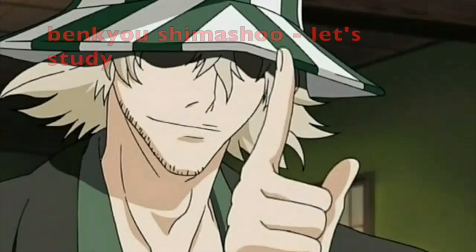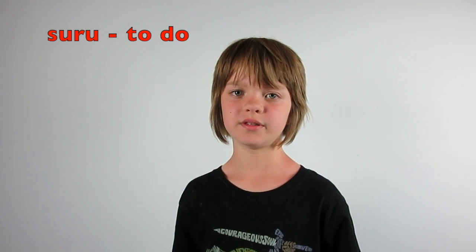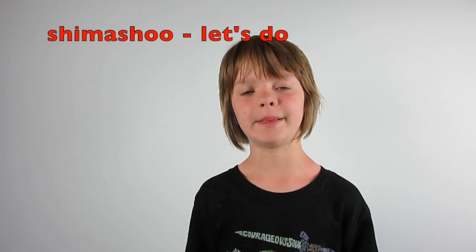A large amount of verbs in Japanese take a noun and add suru, to do. Here, Udohara says, let's study together, by saying, benkyou shimashou. Benkyou is the noun study, and shimashou means let's do it. That's suru, which means to do. Its base is shi, like we talked about, and you add mashou, and it means let's do it.